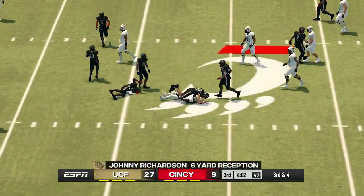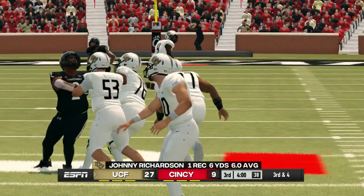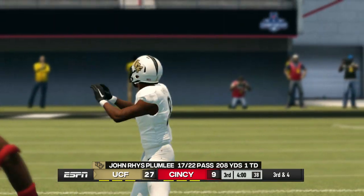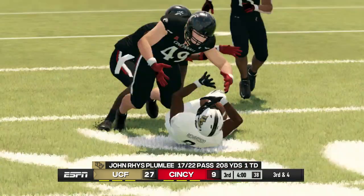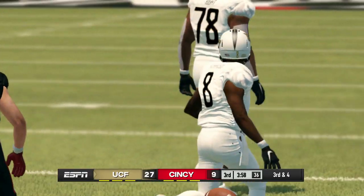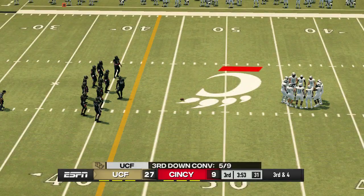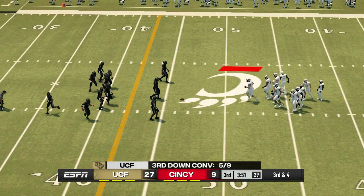Fires out quickly to the tailback. How about that play? That's a good pickup there. He just dropped back and delivered a nice throw. This is the 8th play of this drive.